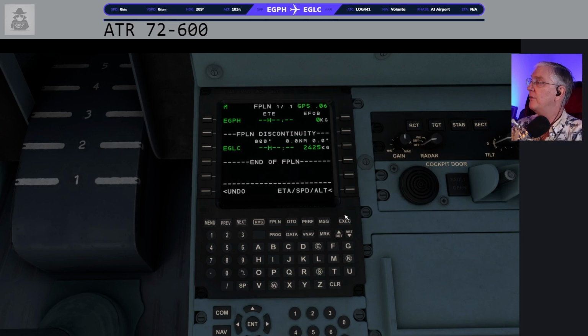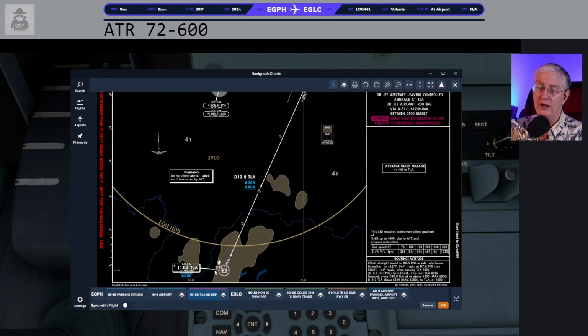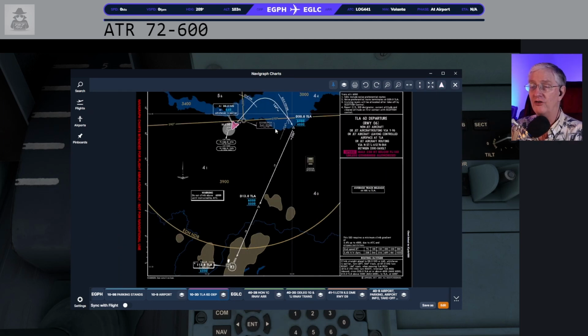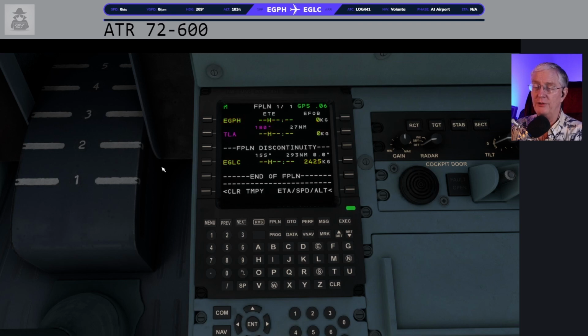According to my flight plan, our first waypoint is the TLA VOR, and this is our departure. TLA is Tala, I'm guessing. So Tala or Tala, here we go. We're going to go ahead and put that in first. So let's put in TLA, and we're going to put this in right under EGPH. And I usually execute things as I go along with this airplane.